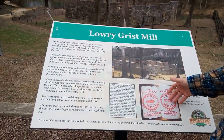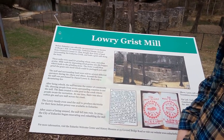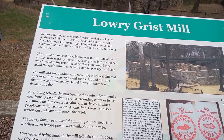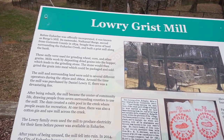Here's a little bit of information about the Lowry Grist Mill. Before Euharlee was officially incorporated, it was known as Berg's Mill. Its namesake, Nathan Berg, moved from Gwinnett County in 1834, bought 800 acres of land surrounding the Euharlee Creek, and built a grist mill along the bank.